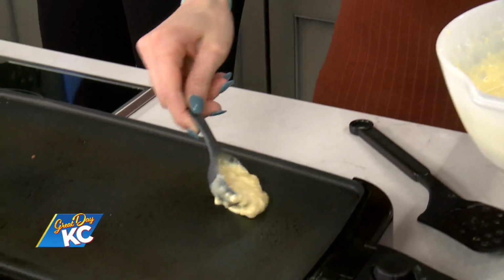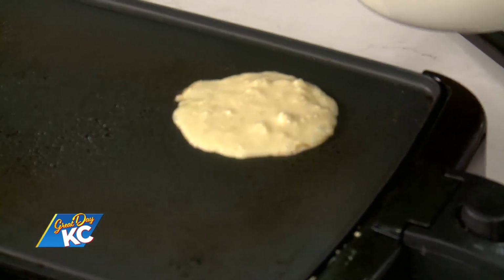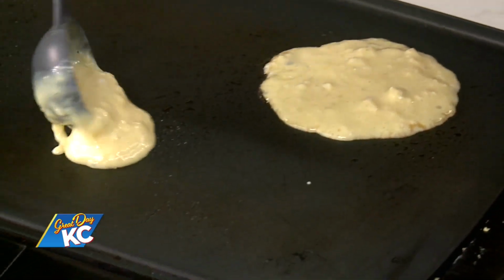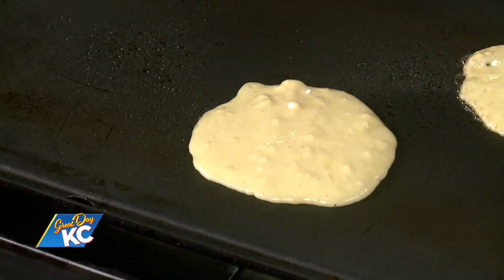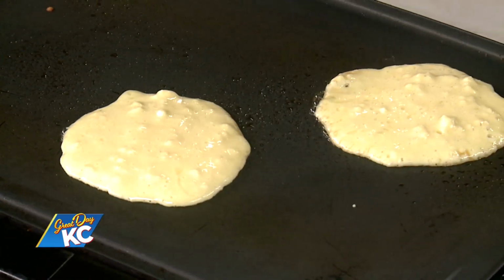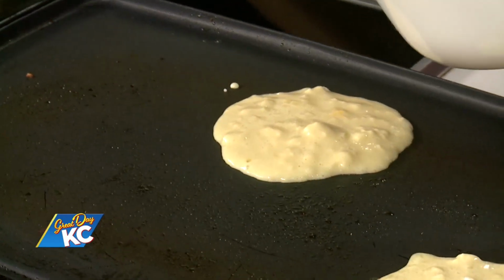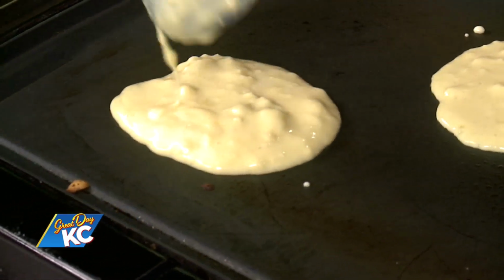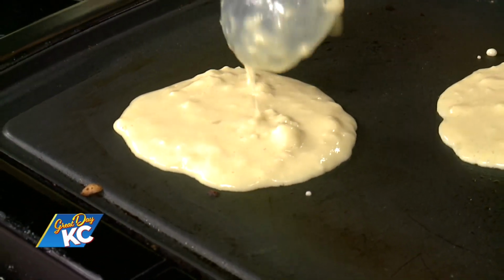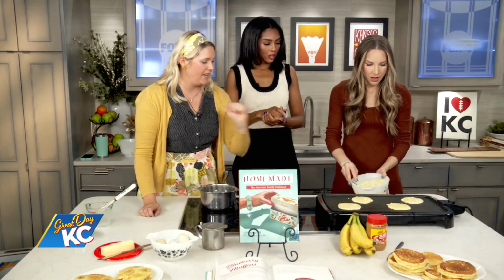So the griddle's about 350, 375. I like to keep it kind of hot. And you should let it warm up, right? Yes. You want to put it on there warm. And you kind of want to wait till you see some bubbles on the top. And then you flip. Look at me. I'm a cook. I'm a chef. Breakfast is going to be determined by you. Oh boy. And this is the time if you were going to add anything like bananas, blueberries, chocolate chips, whatever, kind of wait till you see those bubbles and then add it on there.